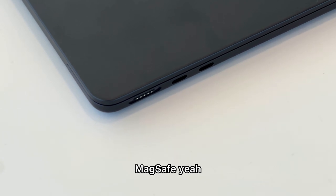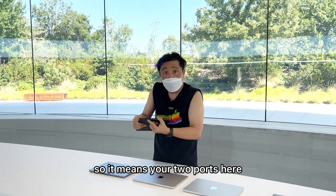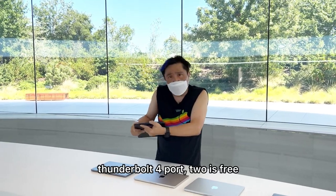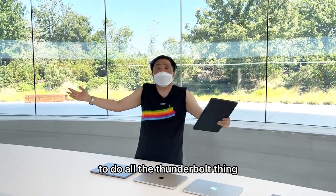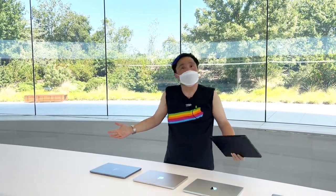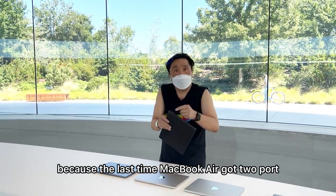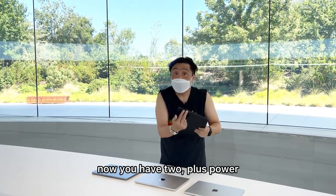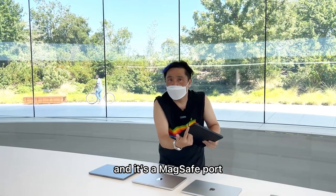MagSafe. Yeah. So it means your two Thunderbolt 4 ports are free to do all the Thunderbolt things they need to do. This is the best. Because the last time, the MacBook Air got two ports, one had to be used for charging. You had one left. Now you have two, plus power, and it's a MagSafe port.